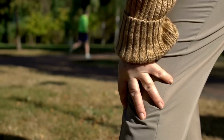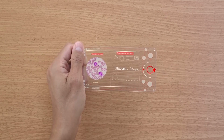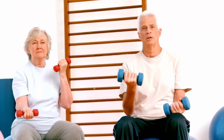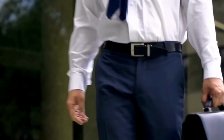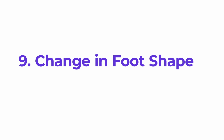Understanding this symptom is vital, as it highlights the importance of maintaining good blood glucose control and cardiovascular health. Regular exercise, appropriate diabetes management, and foot care can mitigate these symptoms, emphasizing the interconnectedness of diabetes management and overall physical well-being.